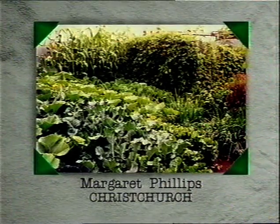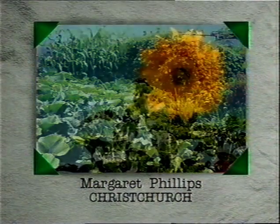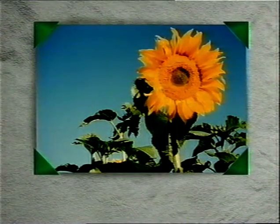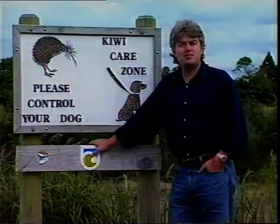Harvest of veggies that comes from 70-year-old Margaret Phillips' Christchurch garden. She's also justifiably proud of her sunflowers, captured here on one of those great clear Christchurch days. This is Maggie's Garden Show.